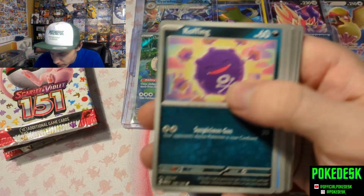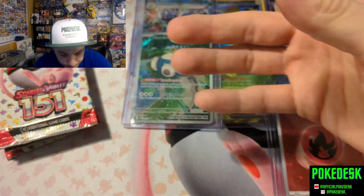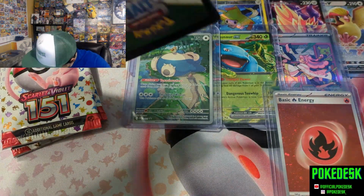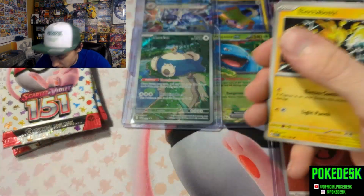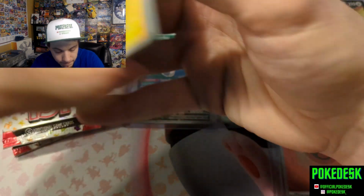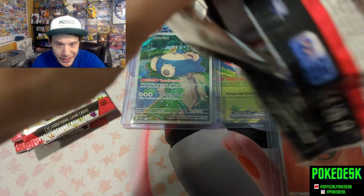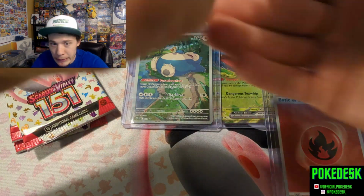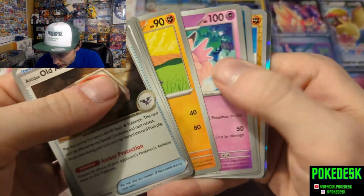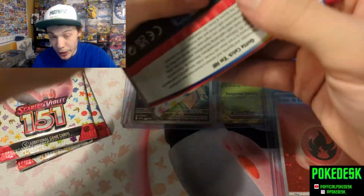Gimmel. There. Gonna pull something. Yeah. Not from that one, obviously. Well, we didn't think it was coming from that one. Three packs left.